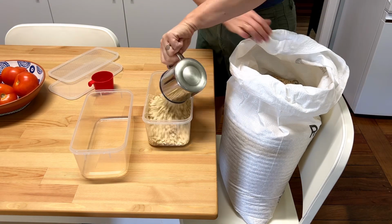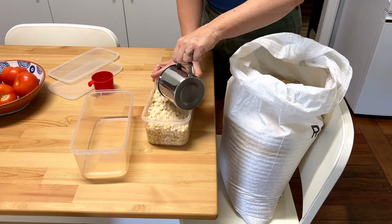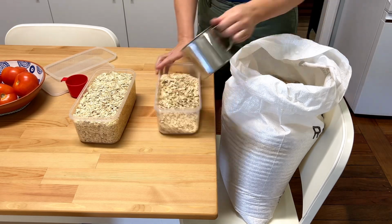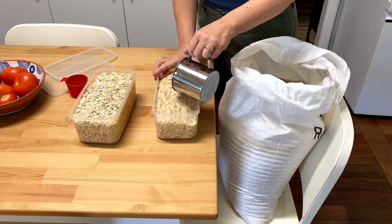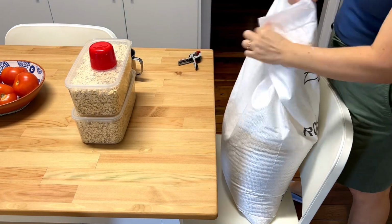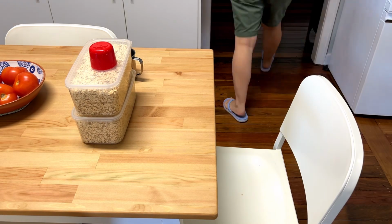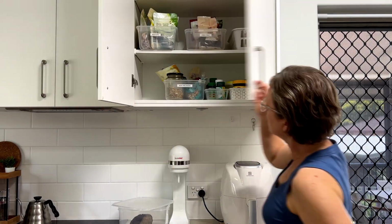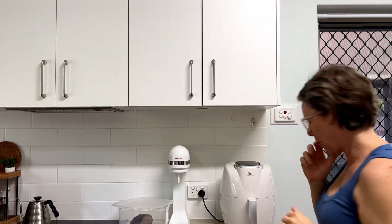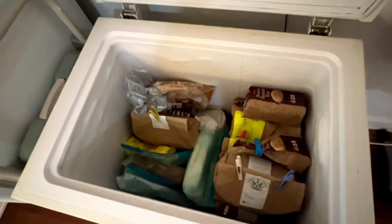This is just an example of how I manage these big bags of things. So these are the rolled oats. We were completely out of rolled oats from Burrum Farm, so I decanted some of those into my containers straight away, and then that big bag goes into my little freezer. And then I just keep these small containers in the kitchen for our daily use, and I fill them up with that stainless steel scoopy cup as I need them.